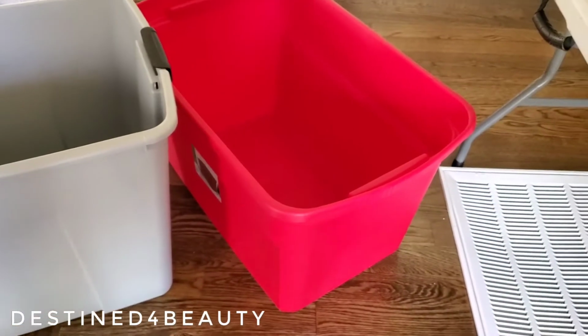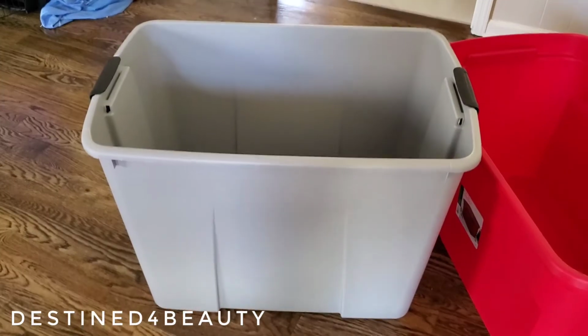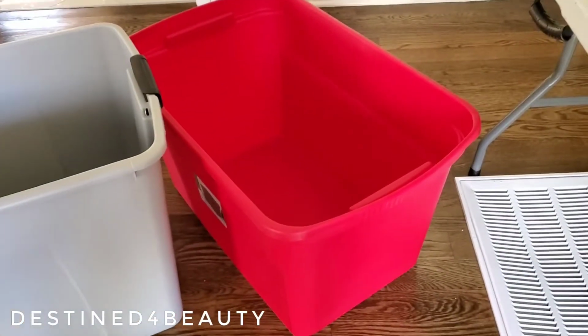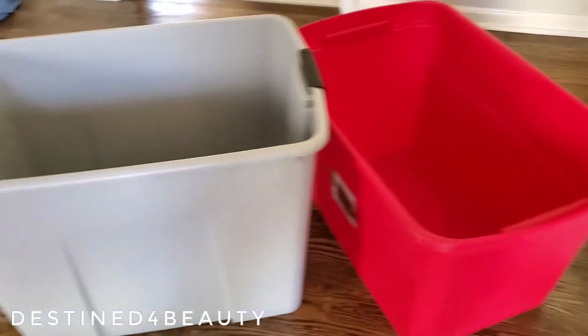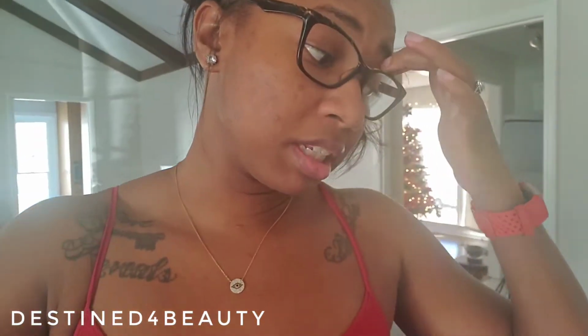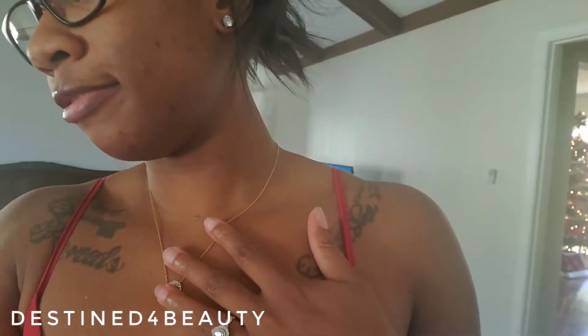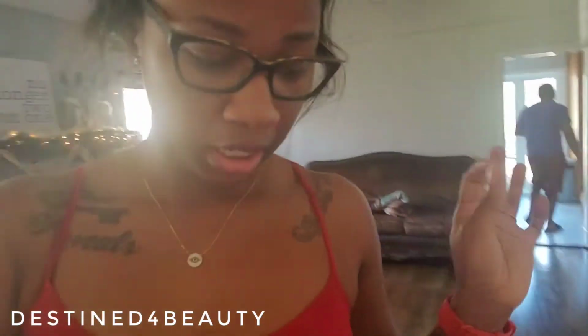So we have those, but then we also got these totes here. This red one is a 30-gallon tote, and this gray one is a 34-gallon tote with the snaps on it. The 30-gallon one is on sale for $10, and this one was $13. But they also have 18-gallon ones that are $5. They have 18-gallon totes that are $5 at Big Lots, and they're in all colors, not just the red ones.